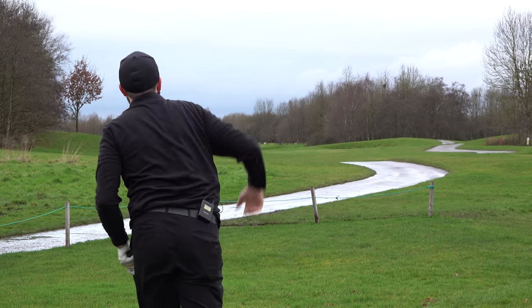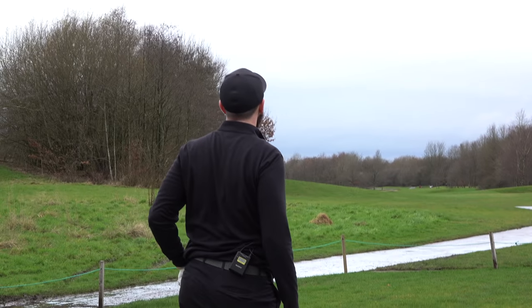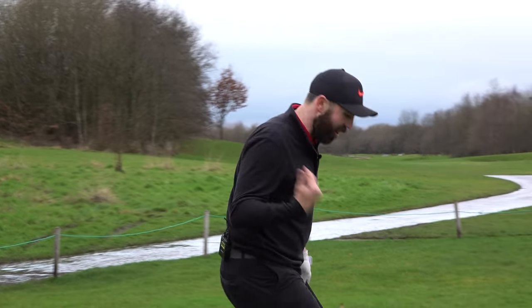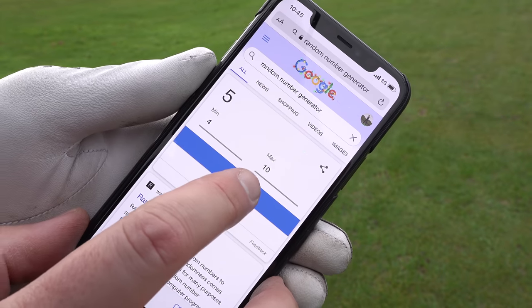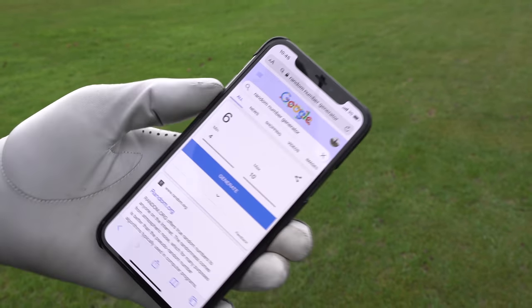Ow! Oh, that hurt my hands a lot. I didn't hit that one well, but it's managed to get down there luckily. That's one of the big issues with blades. Certainly when you try and absolutely smash it as I did then, if you don't hit it well and you thin it, it bloody hurts your hands. It's horrible. 6 iron again.